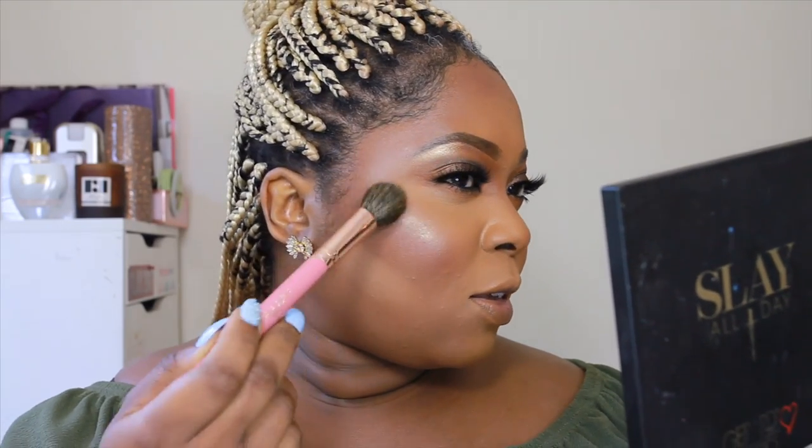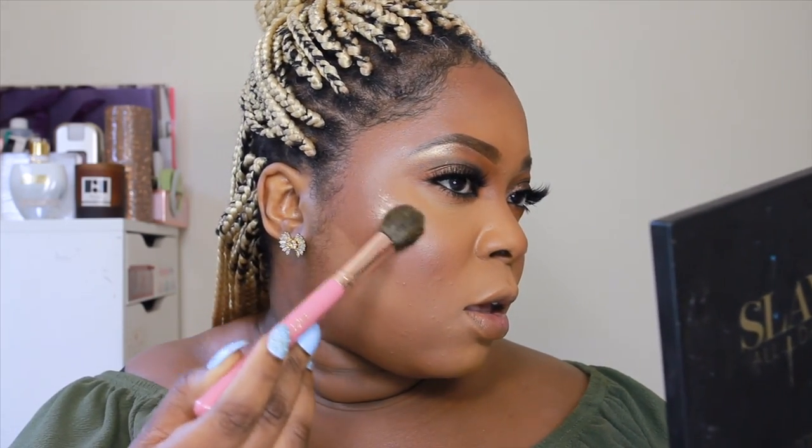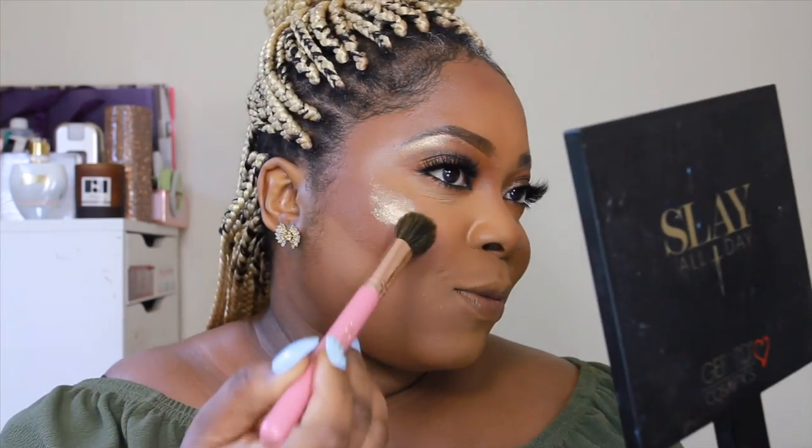So I'm going to apply this, and I'm going to be using the BH Cosmetics My Ray Ray brush. This is from a brush set. I'm just gonna apply it with this brush and tapping it a little bit off, and you guys will see the magic. Just watch. So what I like to do is I like to tap it on first and then blend it. See what I mean? And I love the control that it gives. So I tap on and then blend. See? Woo, child.